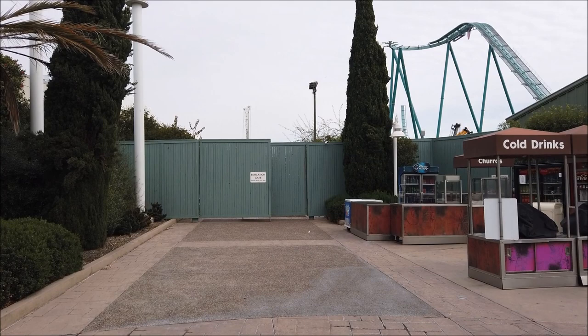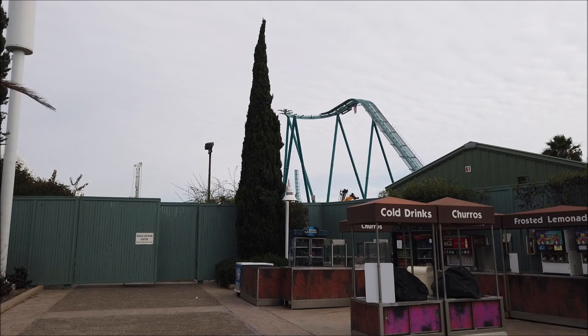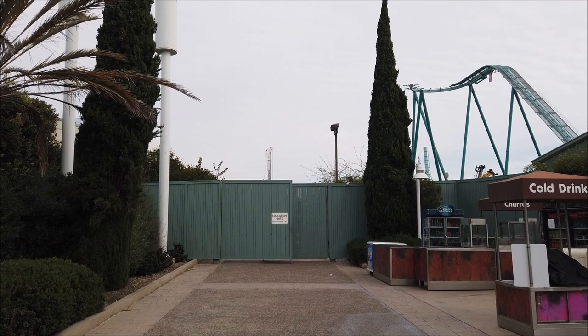But you can see it, Emperor is happily standing tall. It's funny to look back when I thought that was going to be part of the ride. I guess it's still just a crane, but it hasn't moved at all. Soon we'll see this whole thing over here.